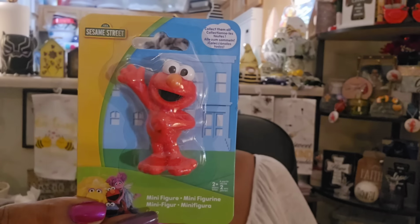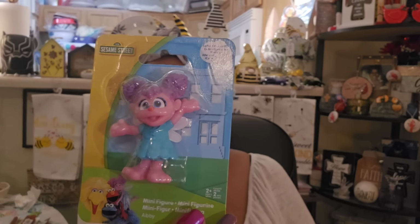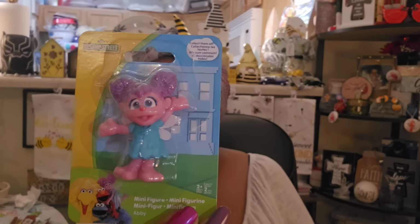We've got Elmo right here. Okay. We've got Abby Kadabby. And they've always had these, y'all, so these are not new. But that was my way of soothing my heart for not finding my Sesame Street cosmetic bag. But y'all know I found everything else mostly, okay?